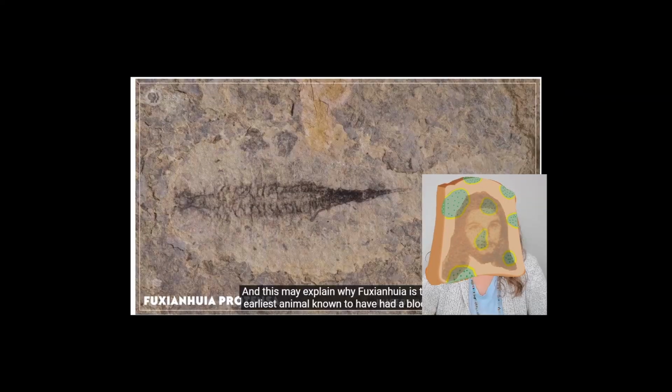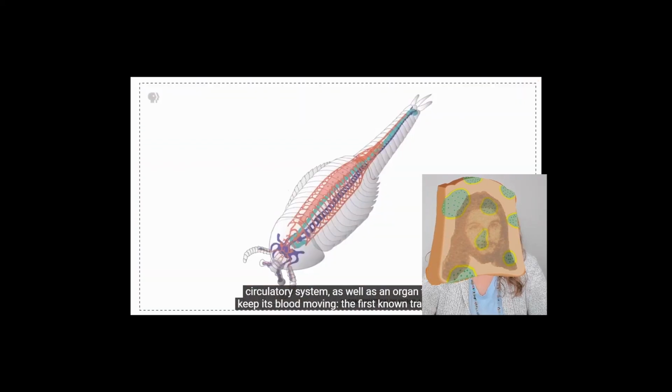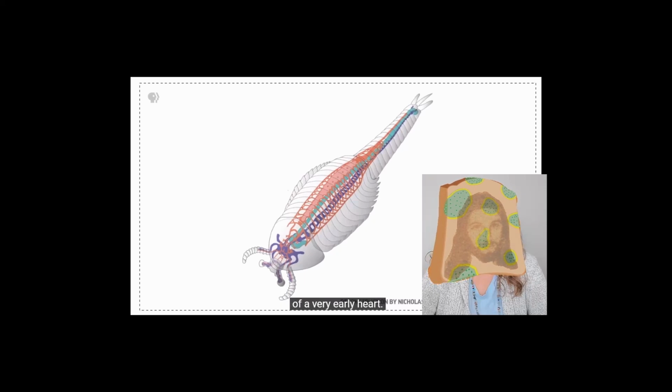And this may explain why Fuxianhuia is the earliest animal known to have a blood circulatory system, as well as an organ to keep its blood moving, the first known traces of a very early heart.